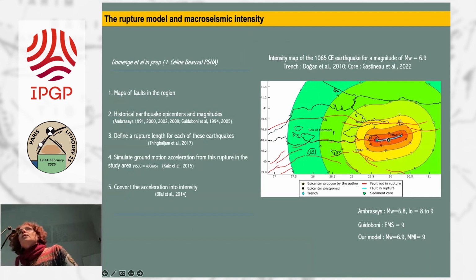So for each of the earthquakes, first we took a simplified map of the fault. So for the northern branch, middle branch, and southern branch, here you have the Marmara Sea, the Iznik Lake is there, and here is an example of the map of intensity we have deduced. So we took the catalog of epicenters and of macroseismic intensity and magnitude that were in these catalogs. We defined rupture lengths based on this magnitude, thanks to the Wells and Coppersmith equation, and then we simulated the ground motion acceleration for each rupture.